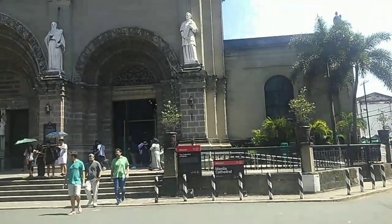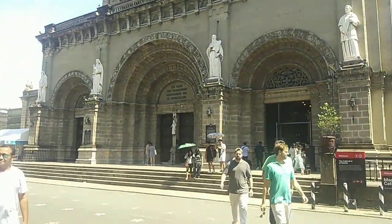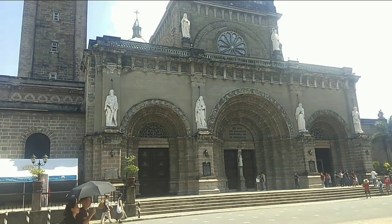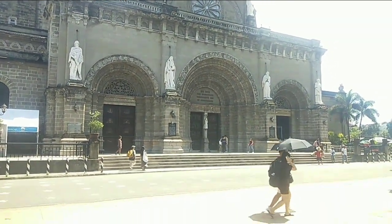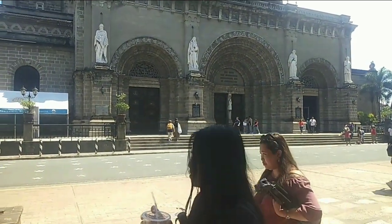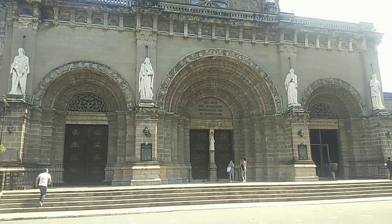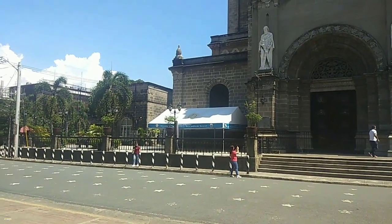Present-day Intramuros comprises a centuries-old historic district, entirely surrounded by fortifications, that was considered at the time of the Spanish Empire to be the entire city of Manila. The minor basilica and metropolitan cathedral of the Immaculate Conception, also known as the Manila Cathedral, is a minor basilica located in Intramuros, the historic walled city within today's modern Manila.